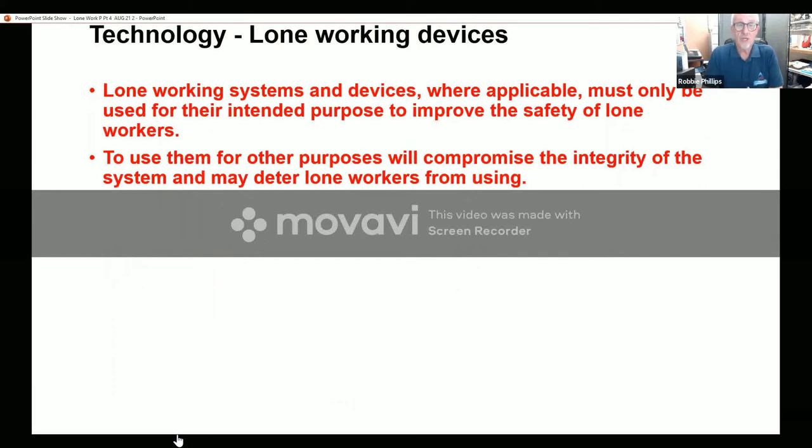Lone working systems and devices, where applicable, must be only used for the intended purpose to improve the safety of lone workers. To use them for other purposes will compromise the integrity of the system, and may deter lone workers from using them.